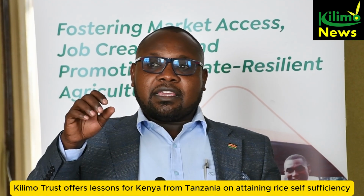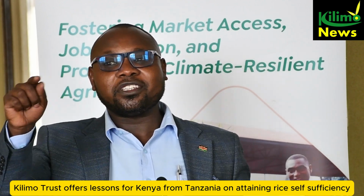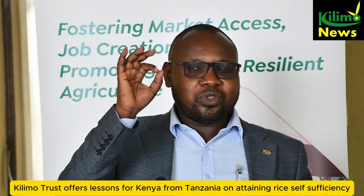In Tanzania, just like we have pishori here in Kenya, a kilogram of pure pishori from Mwea produced in Kenya. Who knows the cost of a kilo? Thank you. It is actually $2.60. That's exactly $2. Pure pishori rice.